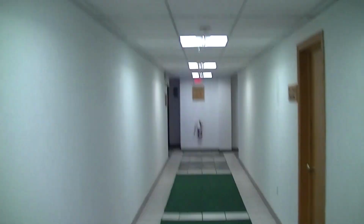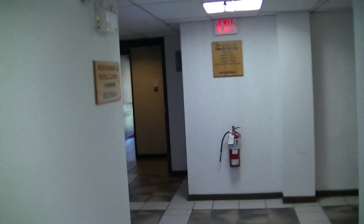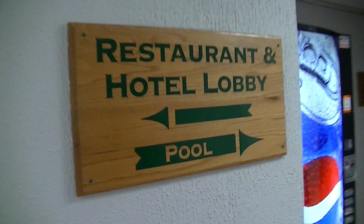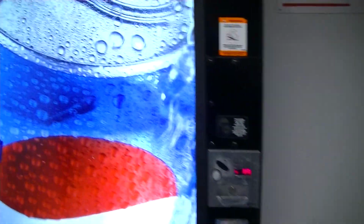The Port Rowan Room. Pause if you want to read that. There's a map. You can see a fire extinguisher over there. This is the Port Dover room. Restaurant, hotel lobby. Here's the Pepsi machine.